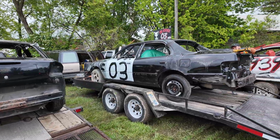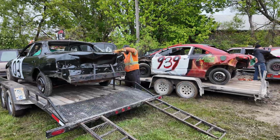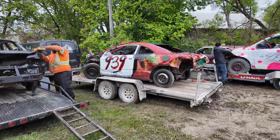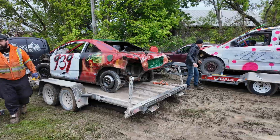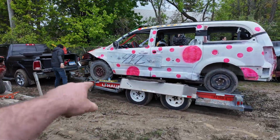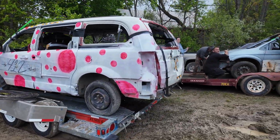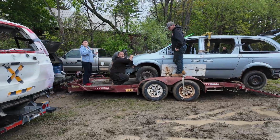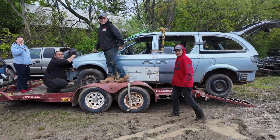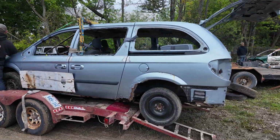We got another Camry here, grinding away on it. Honda Civic two-door. This one here is like an 06. Another Dodge Caravan. Well, look at the tires on the front of that thing. You're gonna get lots of traction out there. I think this is gonna be a derby of whoever doesn't get stuck. We got ourselves another Caravan over here. Looks like they're just doing some final touches to it.